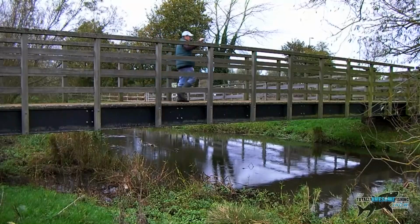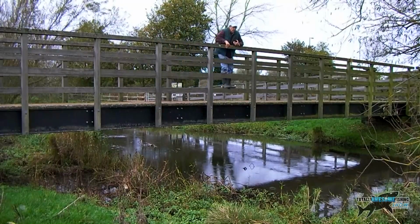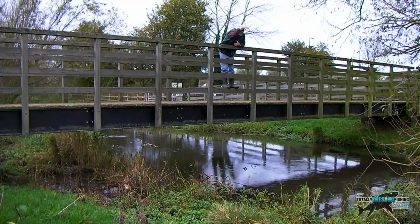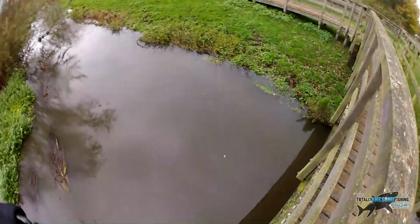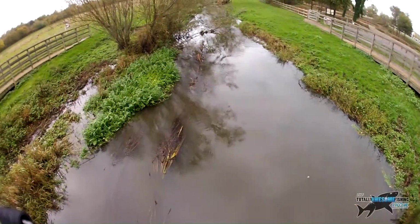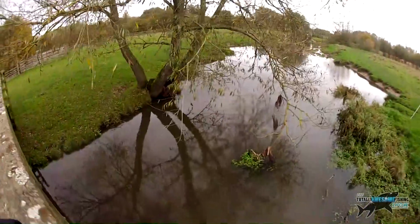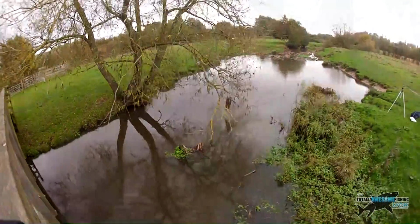Don't be afraid to get up there on the bridges, take a look and see what that current looks like. You might be able to spot fish, you might even be able to see the bait fish down there. You can see anything, but you're looking for slacks, you're looking for snags that might create a change in the flow of the river, and that's what you're looking for.